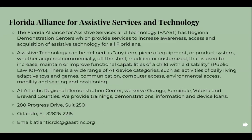The Florida Alliance for Assistive Services and Technology, FAAST, has regional demonstration centers which provide services to increase awareness, access and acquisition of assistive technology for all Floridians. Assistive technology can be defined as any item, piece of equipment, or product system, whether acquired commercially, off the shelf, modified or customized, that is used to increase, maintain, or improve functional capabilities of a child with a disability.